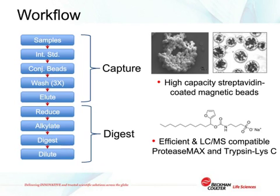However, since this is essentially a universal kit, obviously what capture antibody a person chooses to use, as well as the corresponding internal standard, will vary by user. Once the conjugated beads have been incubated, they are brought down using a magnet because the beads are high-capacity streptavidin-coated magnetic beads. So again, high capacity indicating significant amounts of capture antibody can be included on them.